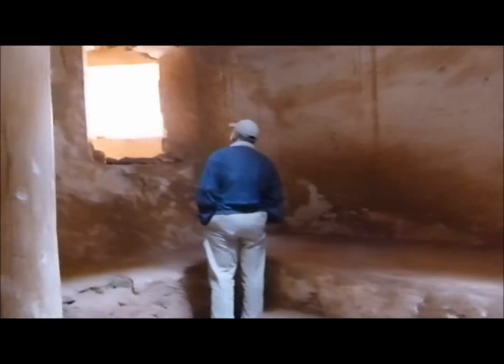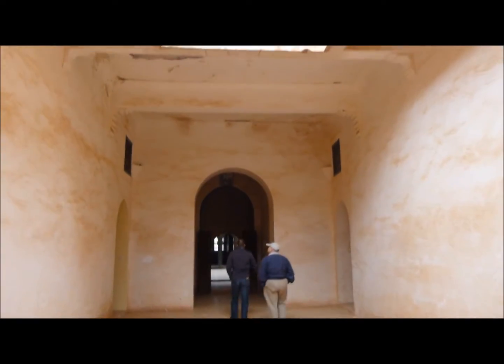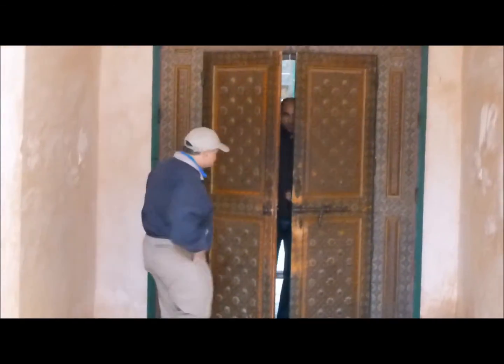And you can see one of the rooms in which the Sultan would receive people and offer judgments as necessary. Wood gate. Appreciation for the detail on these doors.